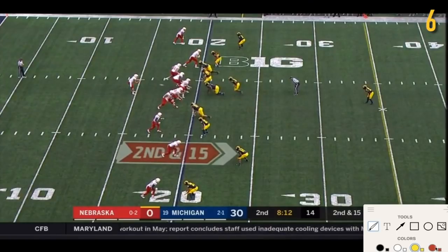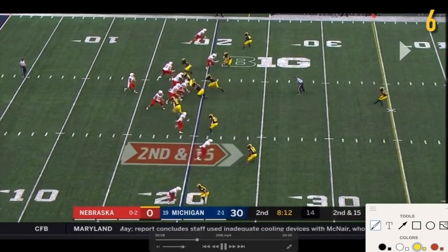As far as the routes go for Nebraska, it's really hard to tell what these guys are doing on the outside since the camera angle isn't great. On the inside, you have both this inside wide receiver and this slot receiver running slants. Michigan gets pretty lucky here.